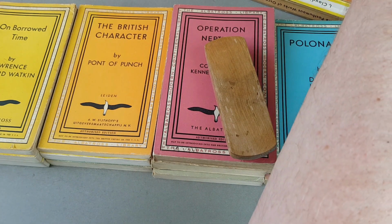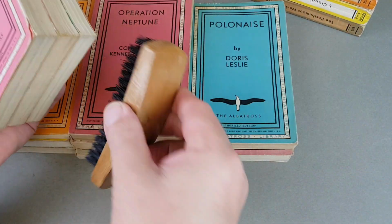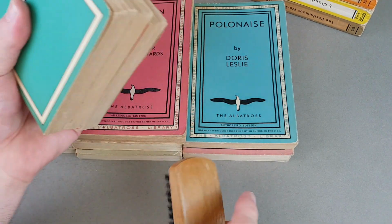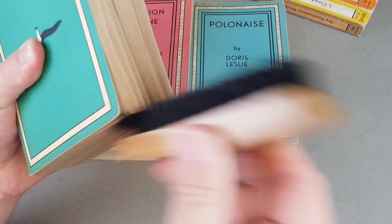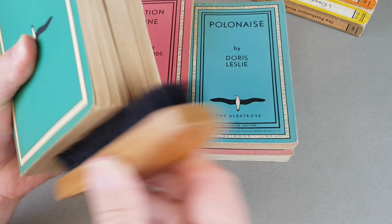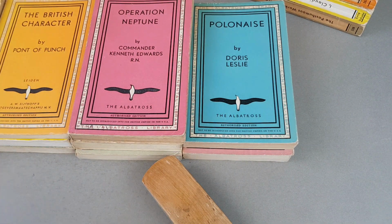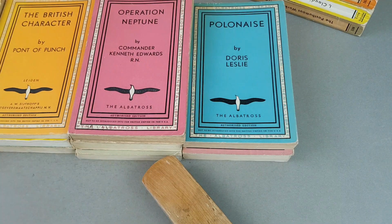Getting them on the top of that stack. Lots of dust coming off those. They didn't seem that dusty, but there you go. Put one more up there. And then we're going to start a pile in the front here.